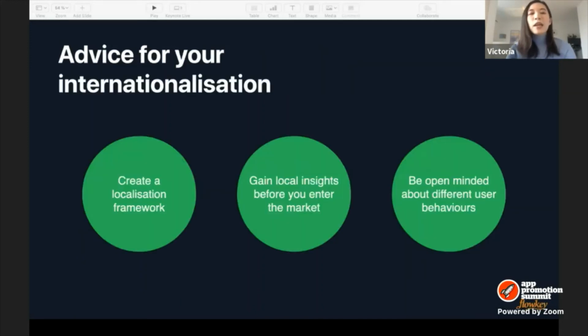Right. After we go through the journey, I would also want to give 3 pieces of advice for people who want to start this project. First, create a localization framework, or you can call it a playbook or a blueprint. You should be able to learn from your experience and make your next project more and more efficient from your own framework.